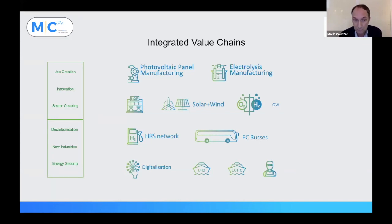If we get that right within Europe, then we can create quite a bit of leadership from a global perspective over the next 10 years, whether it is in electrolysis and electrolysis technology, or rebuilding our photovoltaic manufacturing industry, but definitely all of the related activities that come upstream and downstream from those. So including hydrogen refueling station networks, mobility, fuel cell cars, the digitalization part of it. So much needs to be done. And Europe is in an excellent position to capture that value over the next 5 to 10 years if we work in tandem with each other.